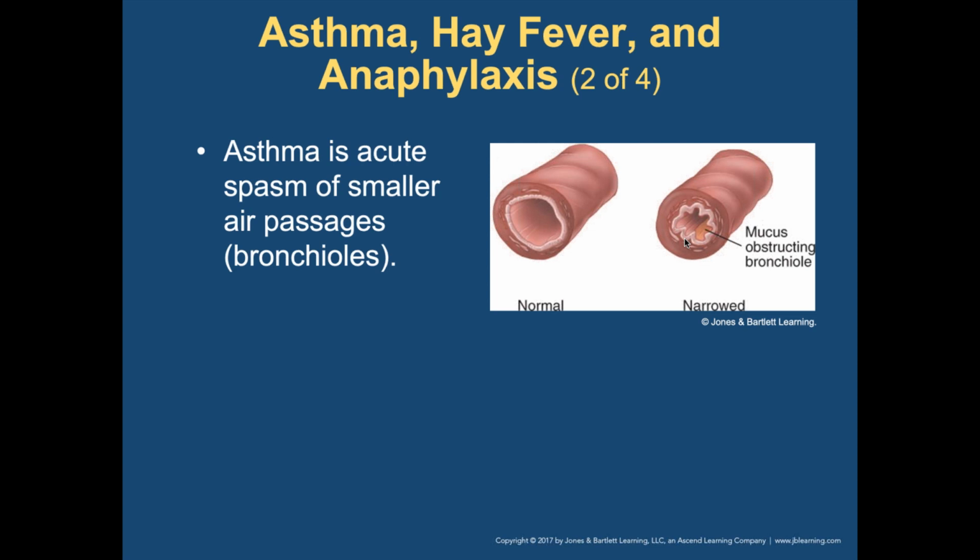That's how they explain it: I can't ever get my breath, I always feel like I'm having trouble breathing. It's because they're asthmatic. You want to treat those aggressively.